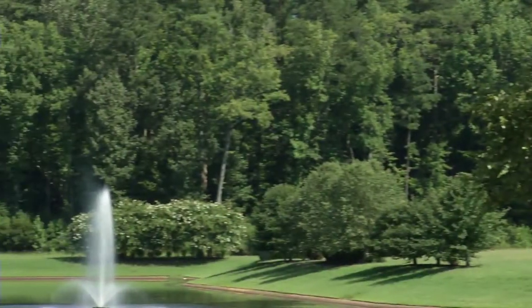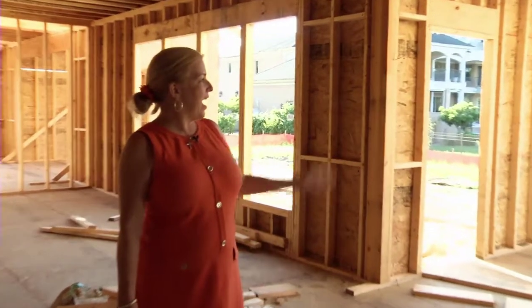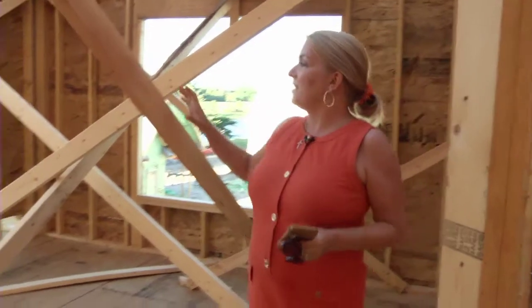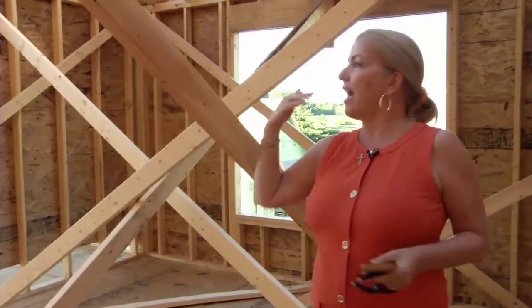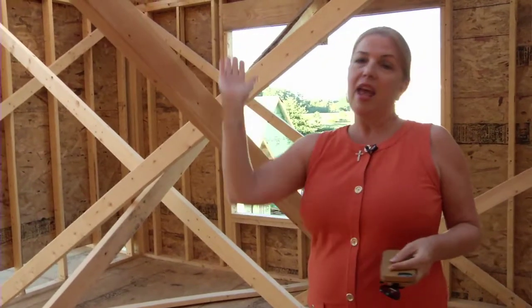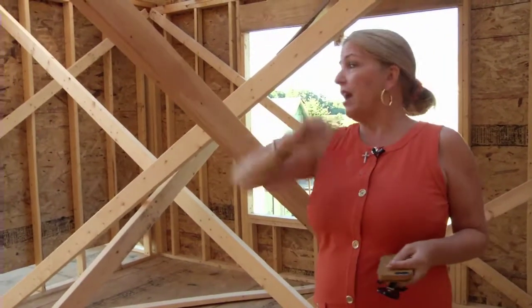So it'll be a great place to sit in the morning and have morning coffee and read the newspaper and look out at the beautiful view. And then this is where they're going to put the Murphy bed. And the Murphy bed is a bed that actually stores into the wall. And if you have guests, it can be pulled down.